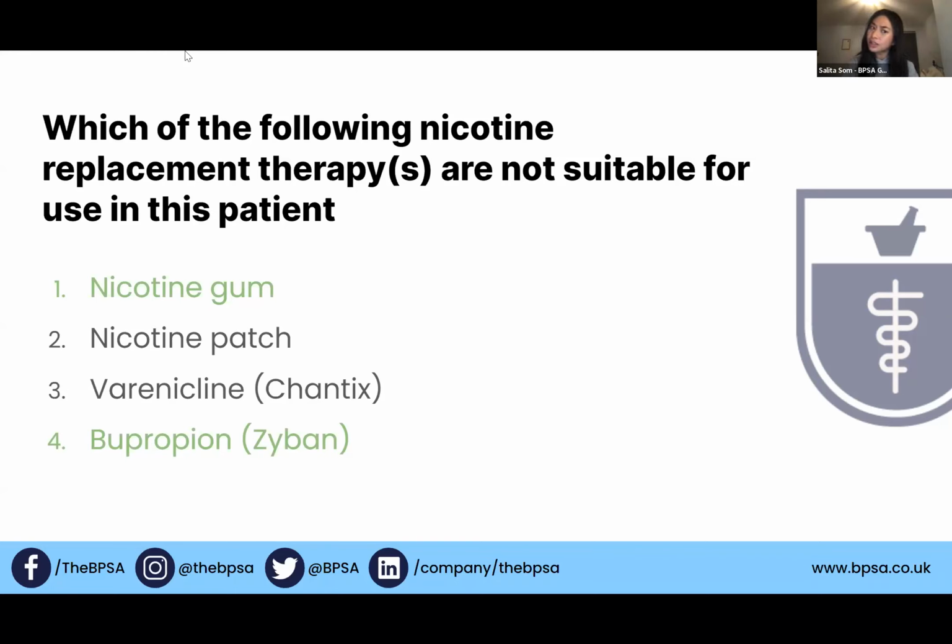I'm not sure if it's first line, but it is. Does anybody know if it's first line? No. I will have to actually look into that. But it is recommended by most of the stop smoking services if patient were to commence an NRT.